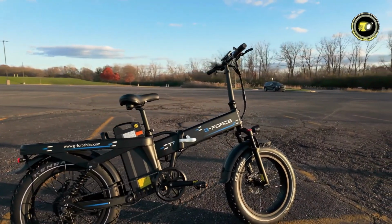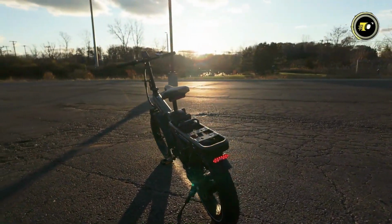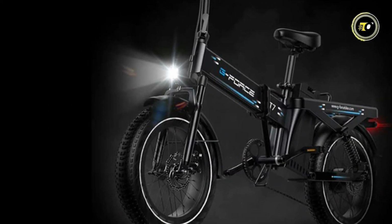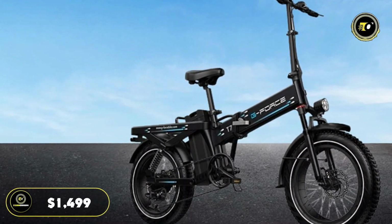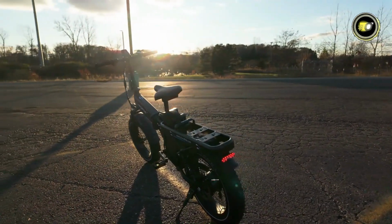Constructed with a durable 6061 aluminum frame, the T7 can support a payload of up to 400 pounds, making it a robust choice for riders of all sizes. Safety features include an LED headlight and brake light, ensuring visibility during night rides. Priced at $1,499, the G-Force T7 is more than just a means of transport. It's an investment in durable, high-performance mobility.